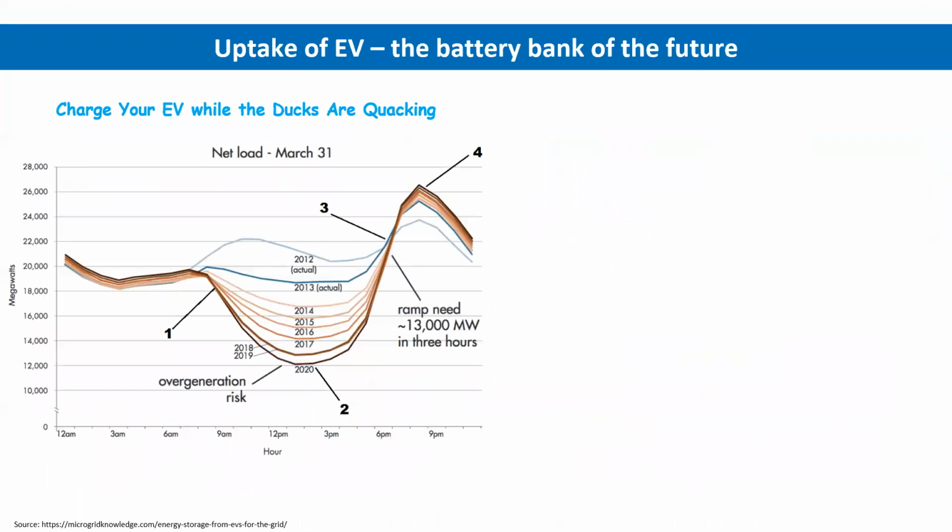Now we may find the answer to this question in these slides. Till now we talked about, let's say, the negative impacts of electric vehicles on the power system. If we charge all the electric vehicles at the same time, the grid will be under stress and it will create some power quality issues. On the other hand, we can count electric vehicles as the battery bank of the future, and it can help with the integration of renewables. Let me try to explain this concept on this famous curve, namely the duck curve.